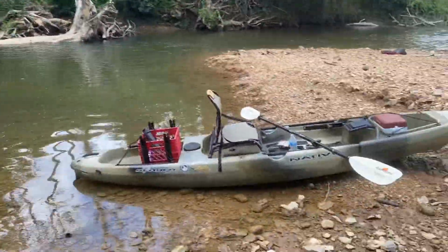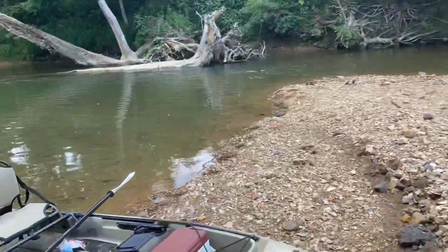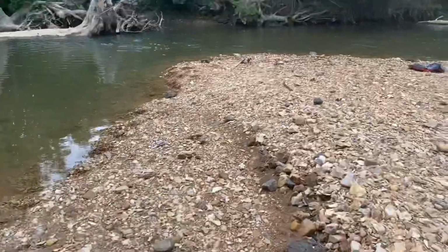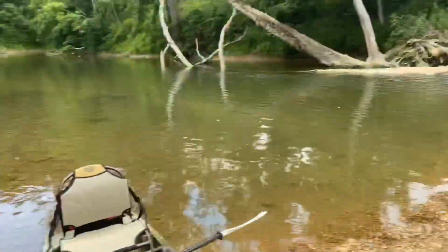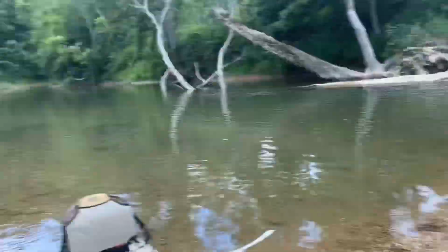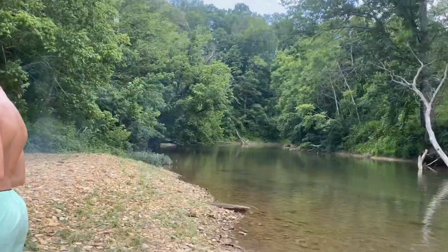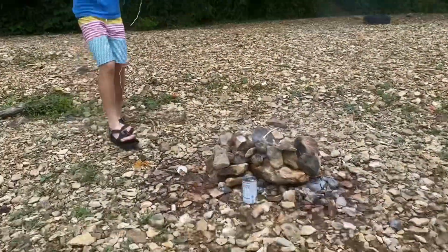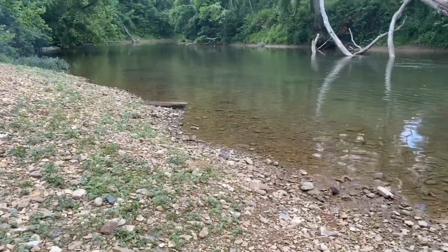We're catching. I caught that like 1.5 pound largemouth. It was a nice one. And then we caught the rock bass and several other largemouth and smallmouth. And then we caught those real pretty sunfish just right over there. We're not even halfway through because it's a couple miles down this little creek. So we're probably gonna be kayaking for a little bit.